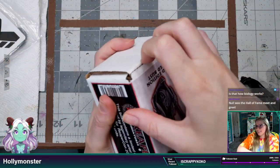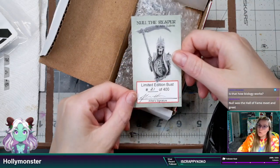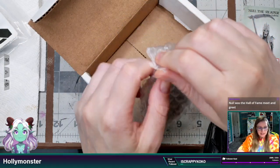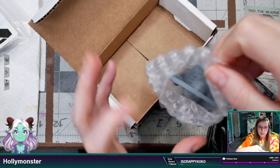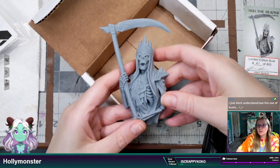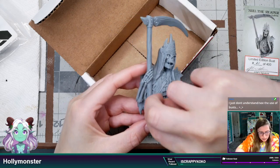I don't know. The Hall of Fame meet and greet. Okay. Oh, I got number 21 out of 400. I had not opened this because I didn't want to have to open stuff and then repackage it. Pretty cool. I don't know if I will ever paint it. It's got some supports that need to be removed.